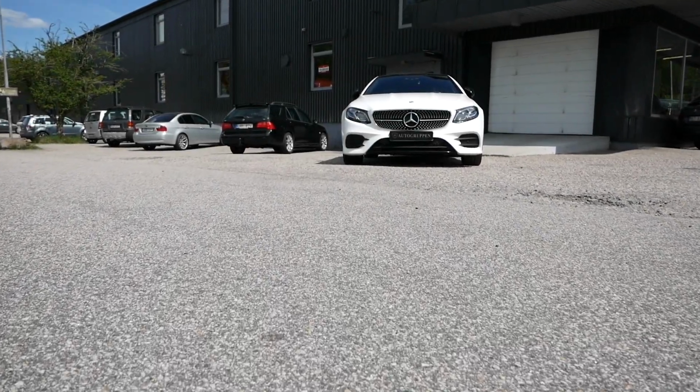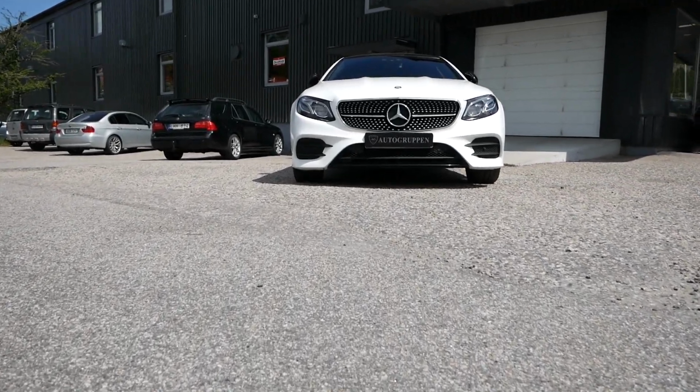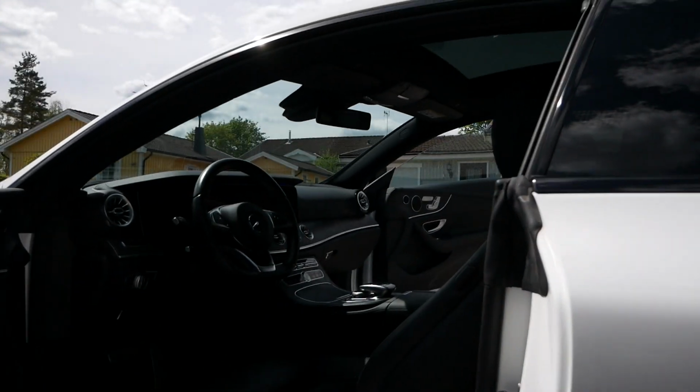This is a 2017 Mercedes-Benz E220D Coupe. And as usual, this isn't just your run-of-the-mill E-Class. This one comes with the AMG and Night package.